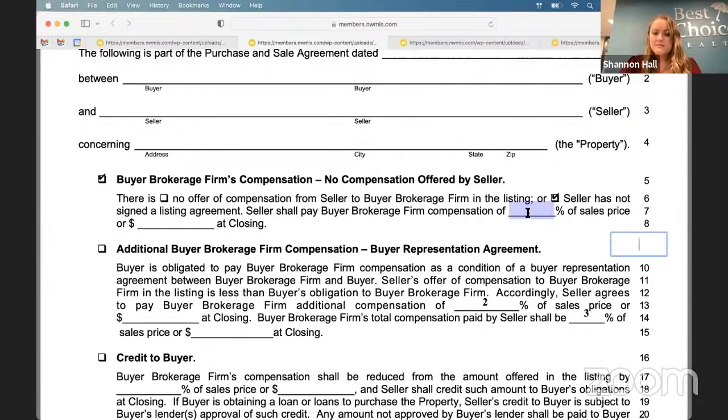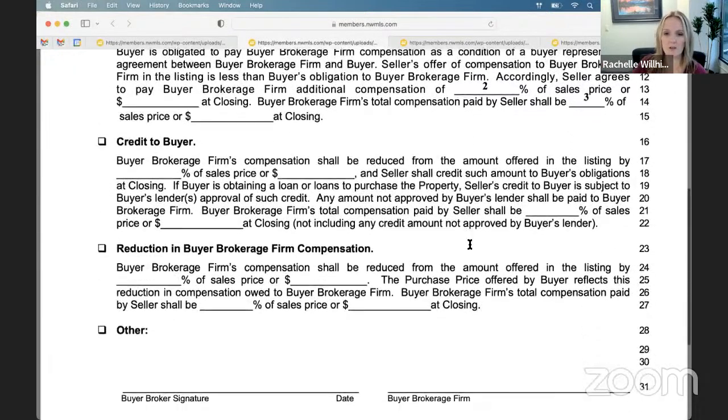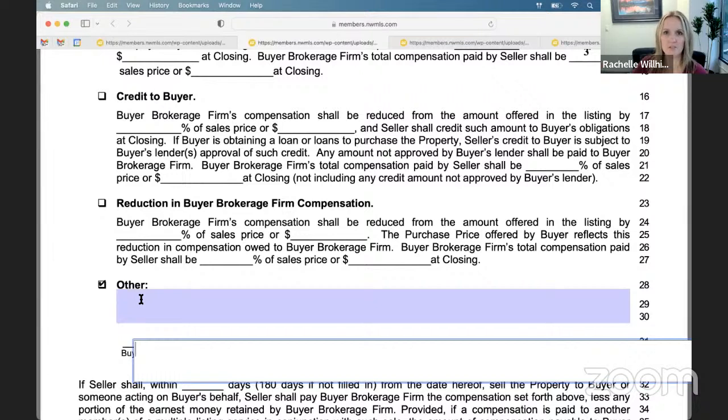Well, so that could be, just say, Shannon, that they don't want to pay. The buyer's actually fine just paying your compensation because there's a buyer agency agreement in place. Go ahead and fill in, in that scenario, let's say 0. Then seller understands that 0. And then what we would do, just to make it clear for everybody, there's a section that says other. And if you guys can go ahead and type in, just to make it very clear to all the parties: buyer is paying for buyer agent, buyer broker compensation.